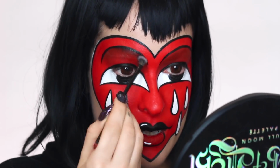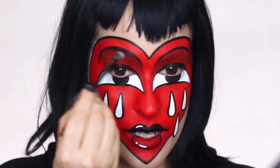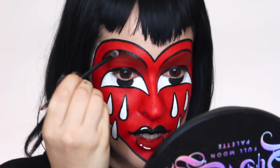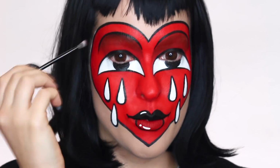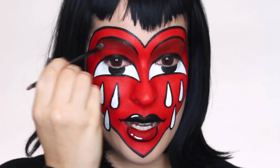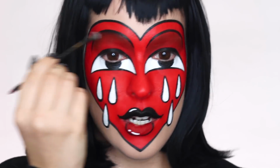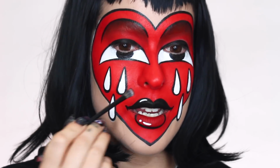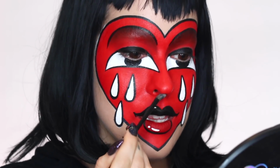I just want to create a very soft gradient, as soft as possible. And I probably won't go much darker than this because otherwise the brow will just disappear into the shading, and I don't want that. I want the brow to still be darker than the darkest point of this shading, if that makes sense. Okay, and then now I'm just going to shade under my nose with the black.